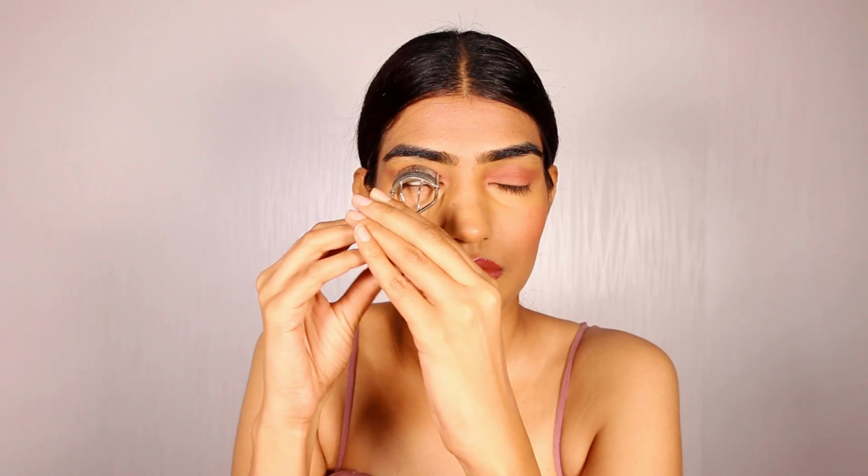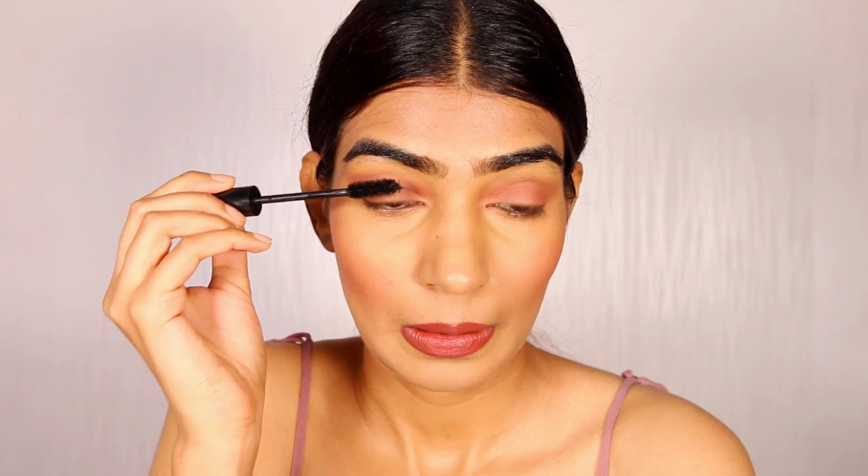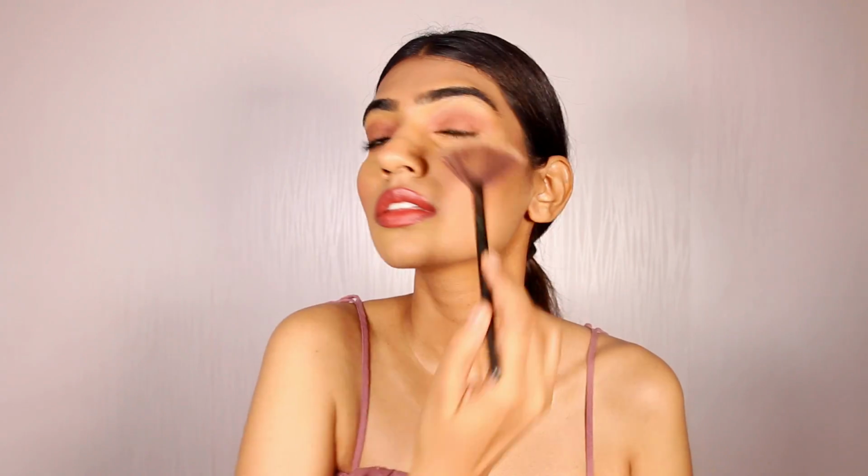This is gonna be the most important step again, and that is gonna be applying mascara. Now applying the mascara in the right way can open up your eyes and gives a lot of volume to your lashes, and I believe that it is the most important part. Just a good mascara and you're good to go. After that, in the end guys, I am gonna be applying a highlighter to give that glow to the face. And guys, here I am done.